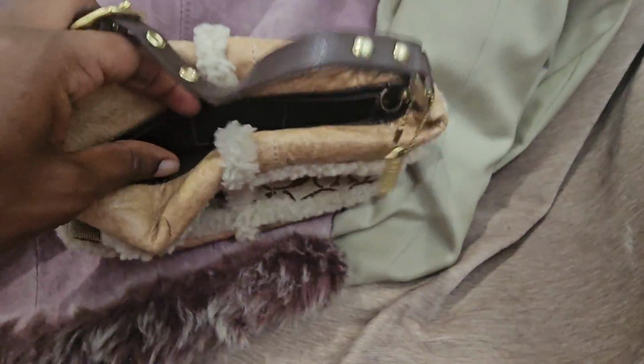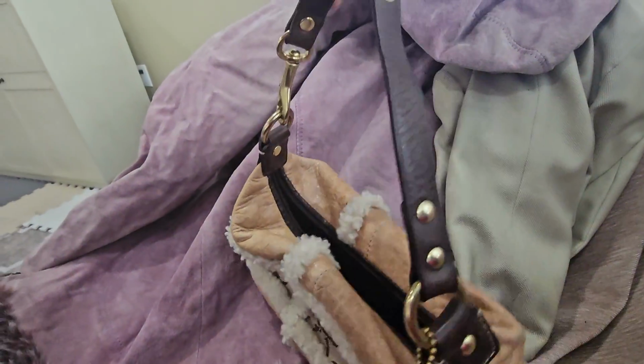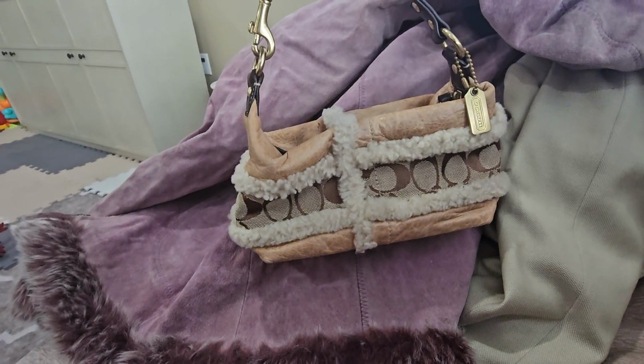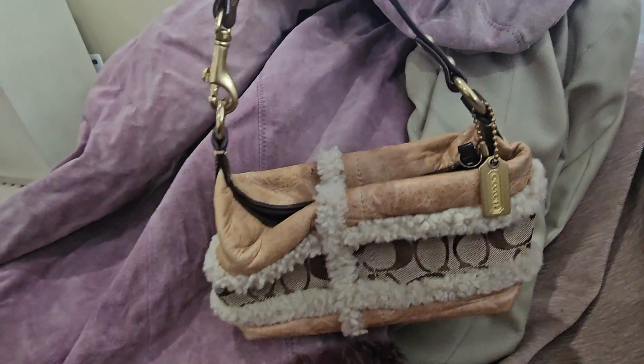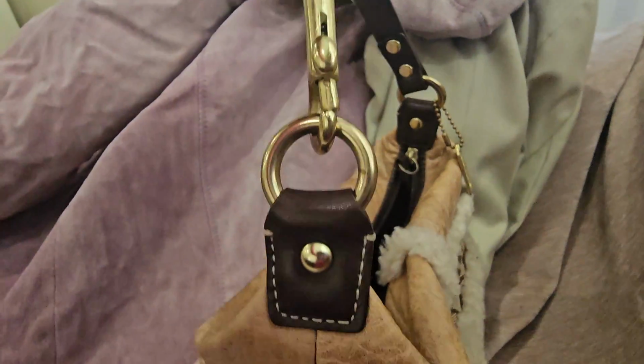People are selling, their comps are all over the place. People are selling these anywhere from like $100, and I saw a sold comp for up to $225. So I think it really depends on the condition. Elmo in the background is cracking me up. I could have paused the TV.